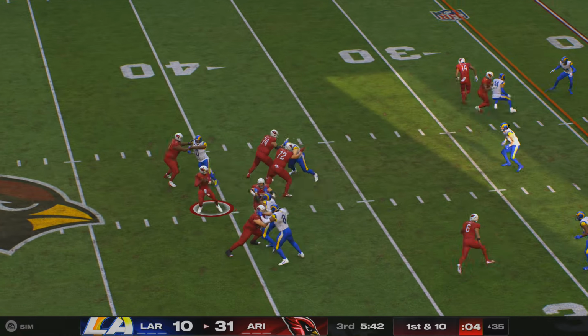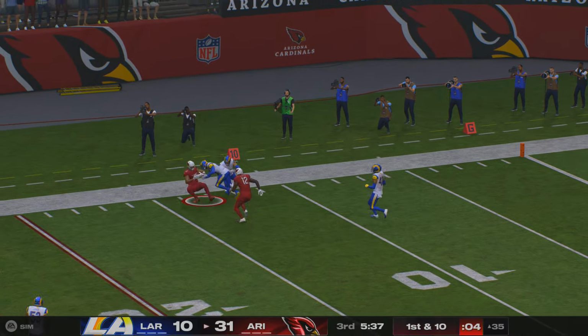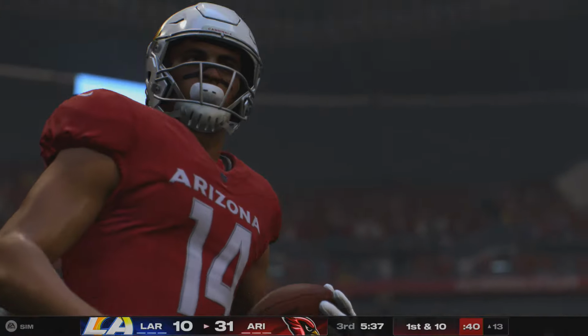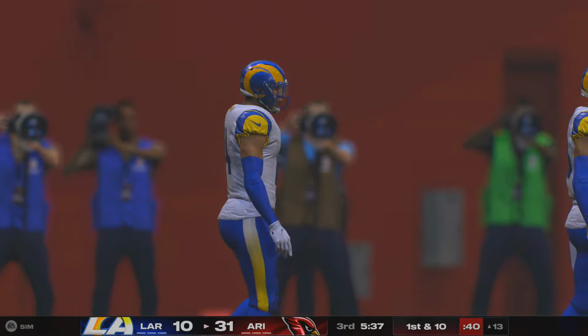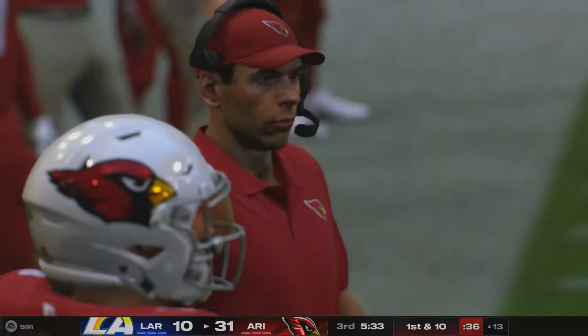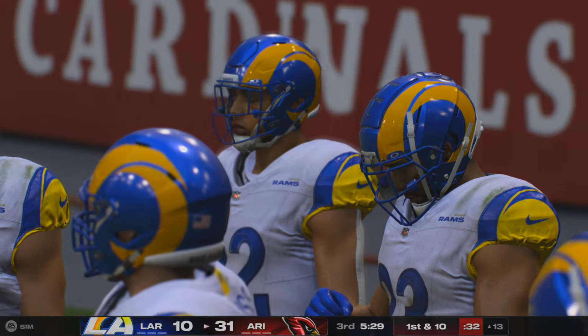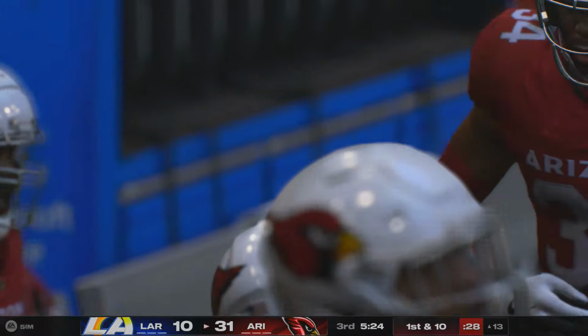Out of the gun, here's Murray. That's complete to Michael Wilson. And all the way inside the 15 before they drop him. 22 yards on the catch and run, a first down. That's another beautiful throw right there. Gets it to his man right in stride. And I think that throw kind of exemplifies what we've seen from this offense throughout this game. They've been in rhythm. They've been sharp. They've been on it. And they pick up another first down there.